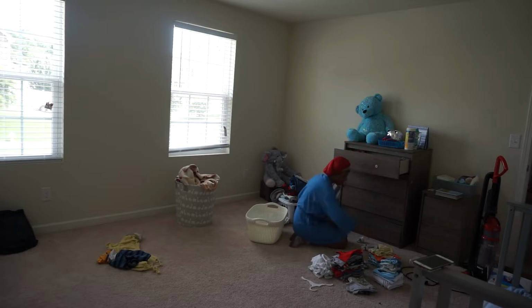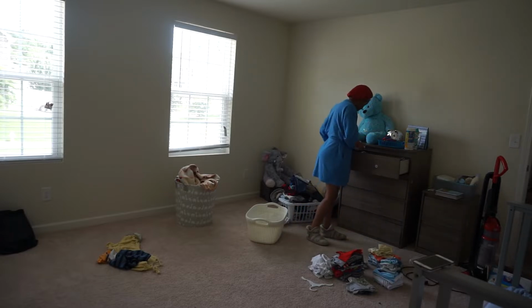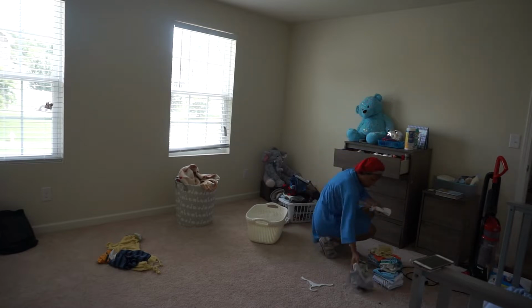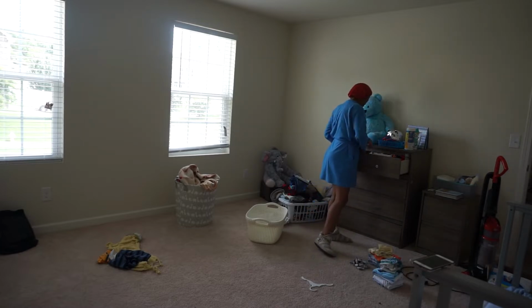We have a lot of laundry here to fold. It's actually his colors and his whites. I pretty much let his clothes build up the past couple weeks because I have been so tired lately. Typically in the past I would stay on top of it, but the past 2 weeks they pretty much built up. So that's why it's so much laundry to fold and put away.